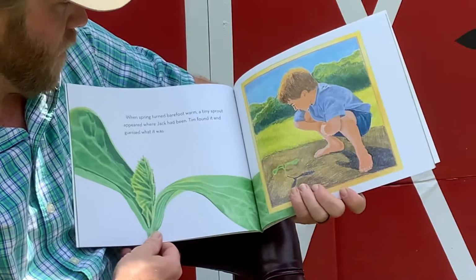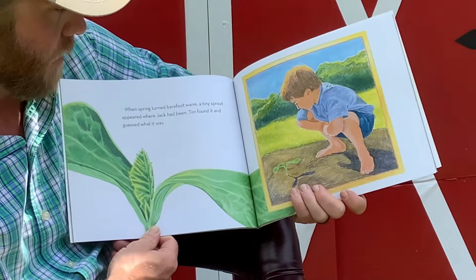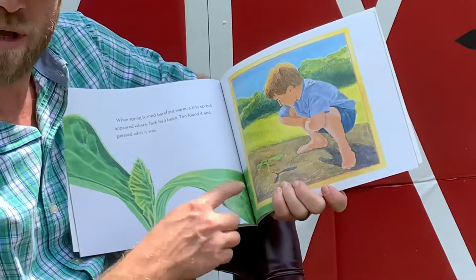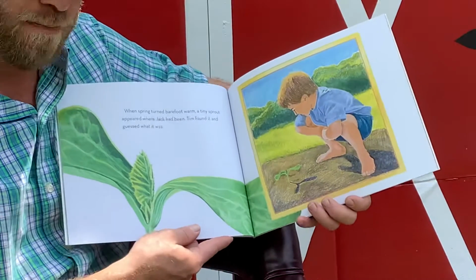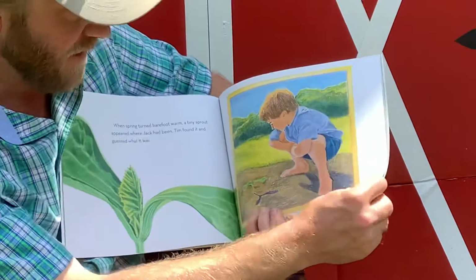When spring turned barefoot warm, a tiny sprout appeared where Jack had been. Tim found it and guessed what it was. What do y'all think this could be? Could this be Jack's offspring or his brother or sister? What do y'all think?